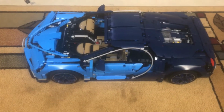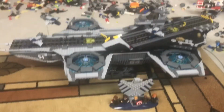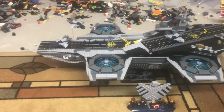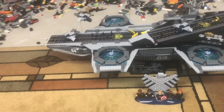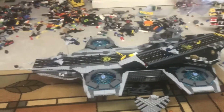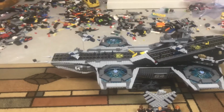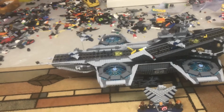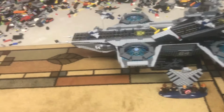Let's get to number 3. So here we have number 3 on my list. This is the SHIELD Helicarrier from 2015. It comes with 2,996 pieces. The price tag on this thing is $350. I love this set. This set is very special to me because this set got me into big sets. I got this set and I was like, holy cow, I need more of these kinds of sets. I saved up part of the money for the set, so that's why it's pretty special to me.